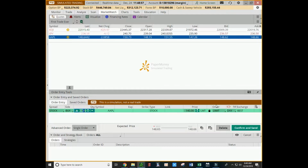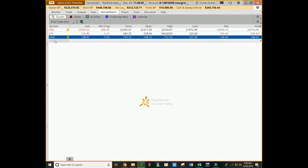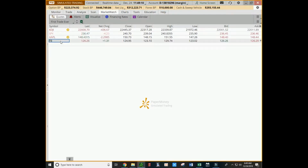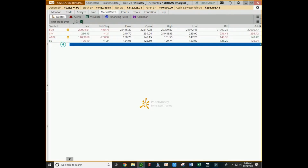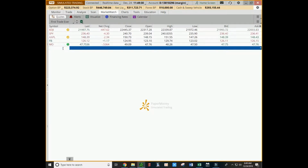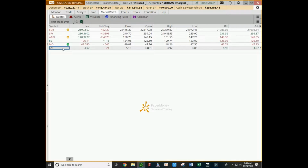Hope that was a quick lesson on how to enter and buy a stock. Now you can do this with any stock. Okay, I have Apple here just for this example. Let's put Facebook, FB. All right, it's trading at 126. Let's put a stock that's a lot less. Let's put MO. Okay, I see this one's $47. Let's look at a stock, let's say Fatburger. You see, this one's a $5.